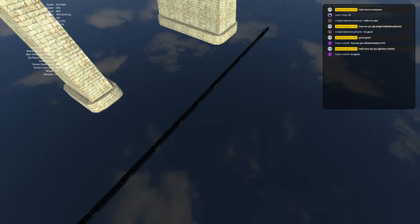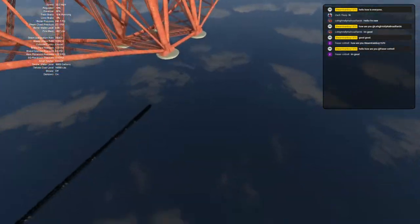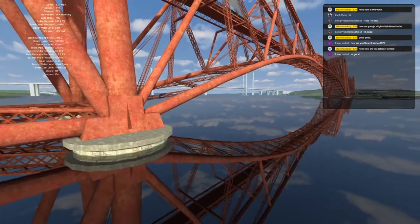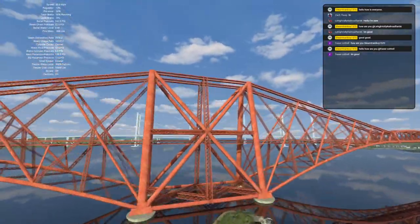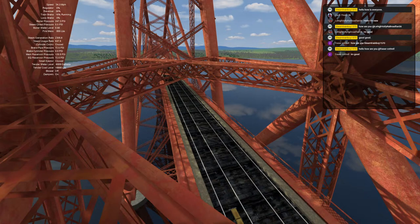Hope you can actually see the train in the water reflection, which is really cool actually. That's actually lovely. Oh, there we go. Oh, bridge reflection. That does look good. Oh, you've got a small island where you can watch the train, or you could be up above and classically just watch the train go above you. Which might be a bit scary, actually, when you think about it. Yeah, but cool.